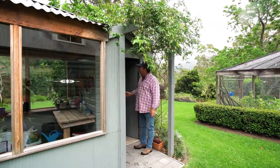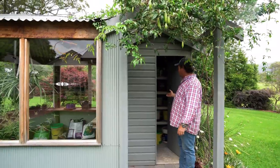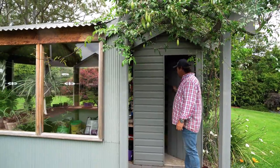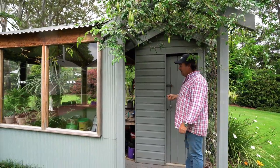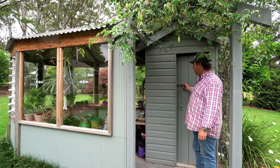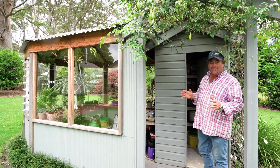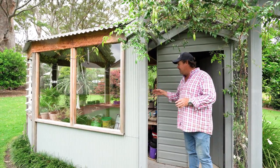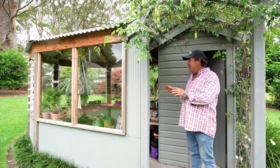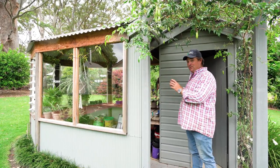The toilet's been deleted and it's been turned into a storage space for the chemicals and the fertilisers, which means you can close it up and the bolt's nice and high and the kids can't get into all the dangerous stuff. I think this is a very practical use of what would have been deleted in most properties. And the addition of the sunroom or the potting shed, apart from being beautiful in the garden, is also super, super practical.